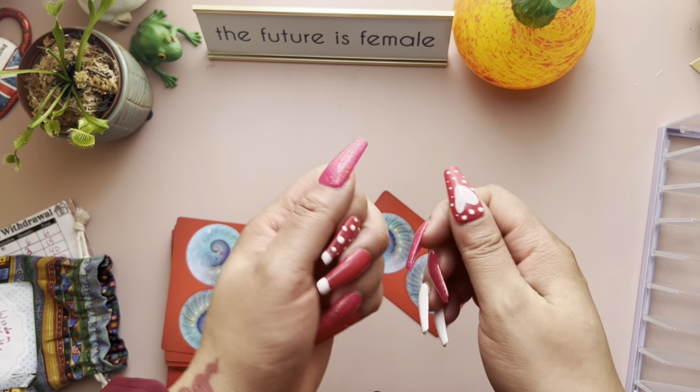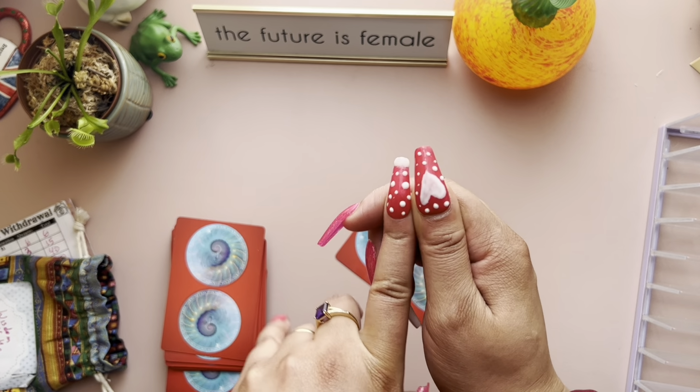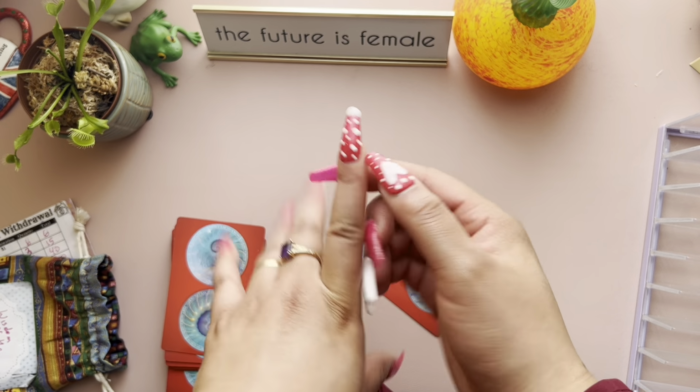I know you like my nails. I did them myself. I'm not a designer, but I tried to do something for Valentine's. This one ended up looking like Christmas, but I did a heart here.